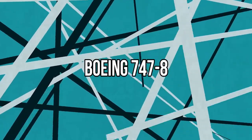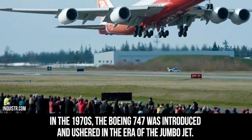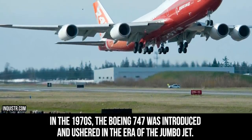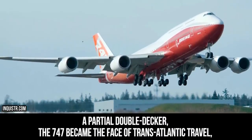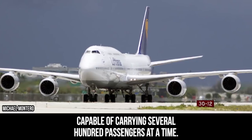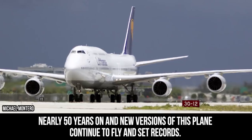Boeing 747-8. In the 1970s, the Boeing 747 was introduced and ushered in the era of the jumbo jet. A partial double-decker, the 747 became the face of transatlantic travel, capable of carrying several hundred passengers at a time. Nearly 50 years on, and new versions of this plane continue to fly and set records.